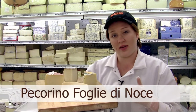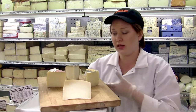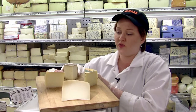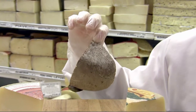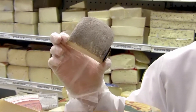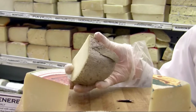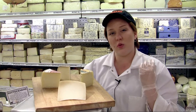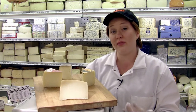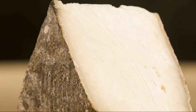This too comes out of Tuscany. However, it's a smaller wheel. It's wrapped in ash and walnut leaves. The rind imparts this very rustic, musty, perhaps slightly stronger flavor to it, as well as this one is going to have more of that sheepy, earthy-like flavor to it. It's aged between 3 to 6 months, and it has a wonderful strength to it and a lot of complexity that really deserves being left out for a couple of hours to truly enjoy.